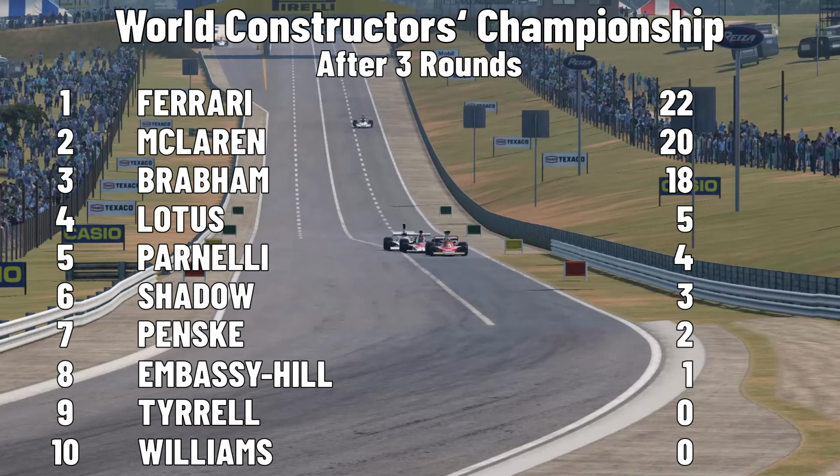And in the Constructors' Championship, we have Ferrari 2 points ahead of McLaren, and a further 2 points ahead of Brabham. And then there is a big gap to Lotus, who enter in 4th now. Parnelli, Shadow, Penske, Embassy Hill, and Tyrrell and Williams still without any points. So this is the top 10 of the Constructors.